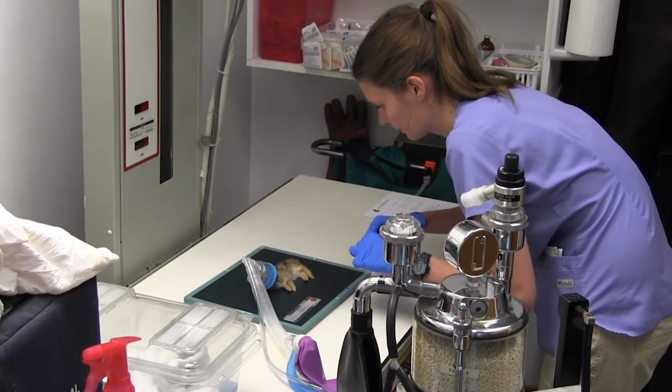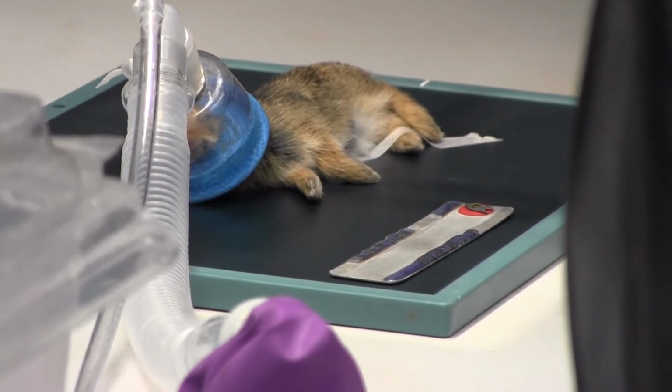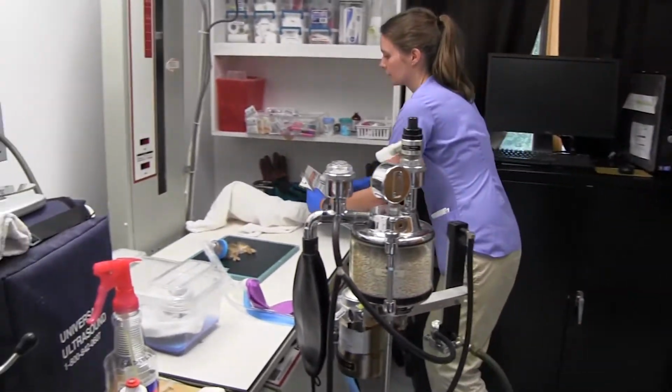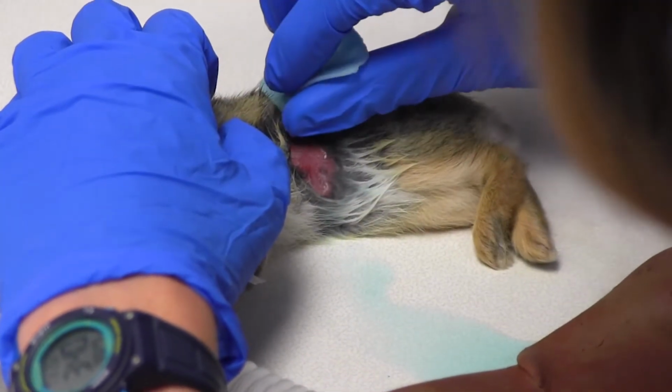If you find a baby rabbit, is it bleeding? Does it have open wounds or broken bones? Has it been in a cat's mouth or a dog's mouth? Is it covered in fly eggs that look like small grains of rice? If it's cold, wet, or crying nonstop, then the answer is yes. Take that rabbit to your nearest wildlife veterinarian or permitted rehabilitator.